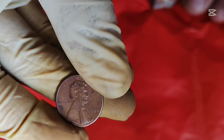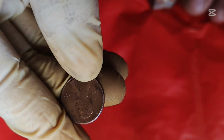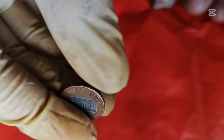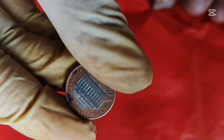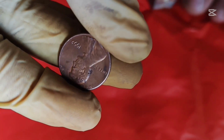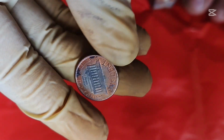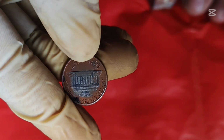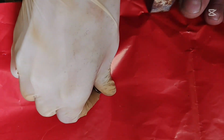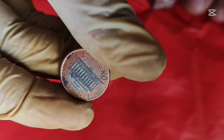Rare features and errors. The main reason why the 1992 No Mint Mark 1 cent coin is valuable is due to its rarity. Unlike regular 1992 pennies, this version lacks the standard mint mark and was accidentally released into circulation. These coins are extremely difficult to find, making them highly desirable among numismatists and collectors. Additionally, some of these coins have other unique features that make them even more valuable.